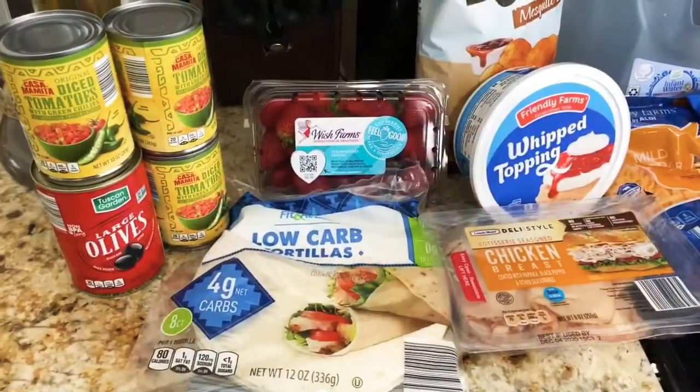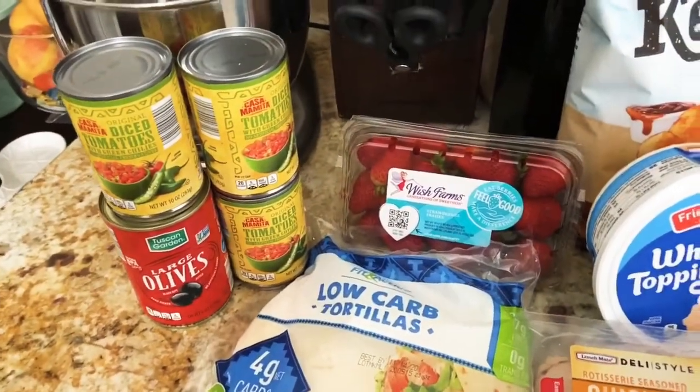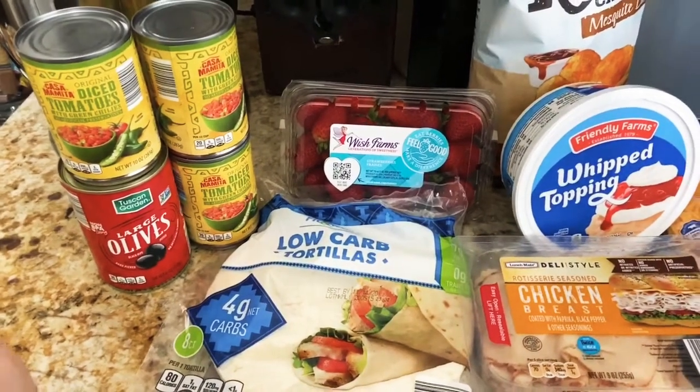I'm here to do a quick little Aldi haul. It includes some of my favorites. So we'll just jump in and get started. Got some black olives here. I'm gonna add them to my salad, kind of spice it up a little bit.